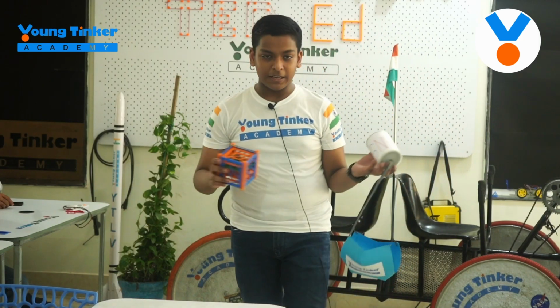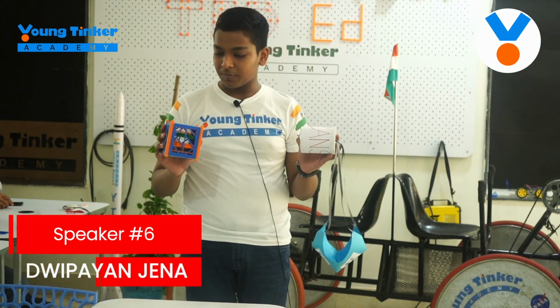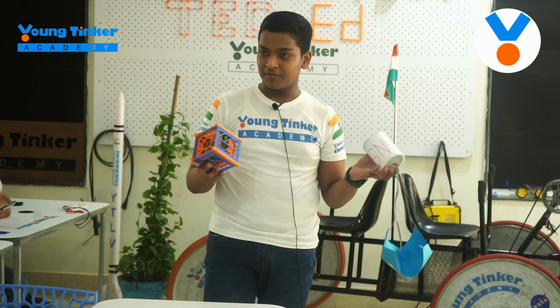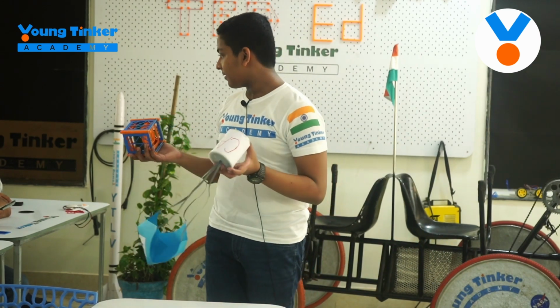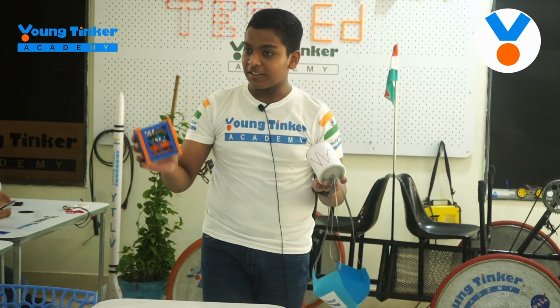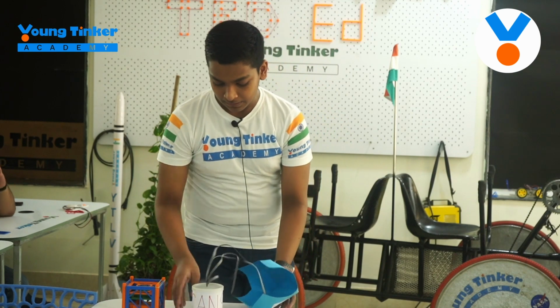Everyone. So as you have seen, I just came from that side and I had these two things in my hand. Can anyone guess by seeing the structure what it is? Anyone? Anyone? CubeSat. Okay, that's great. So basically this is a CubeSat and this is a CanSat.